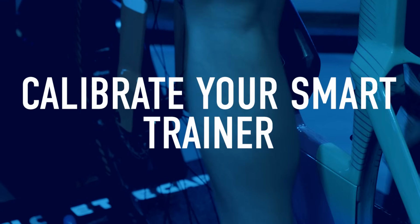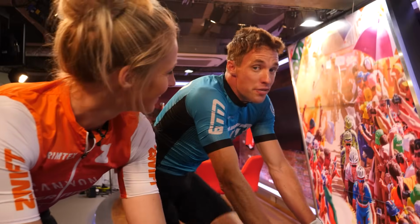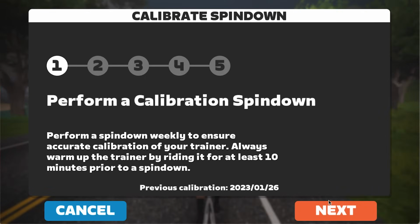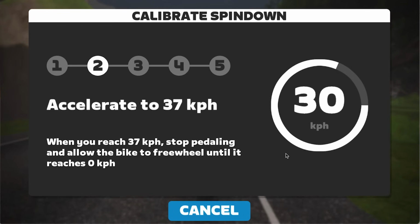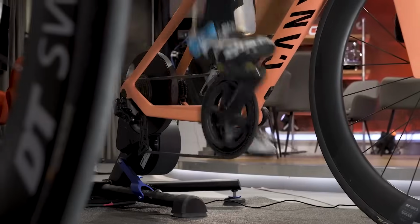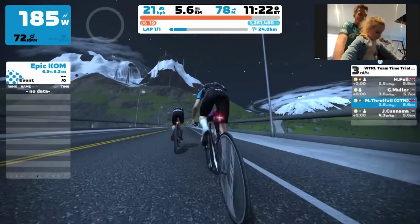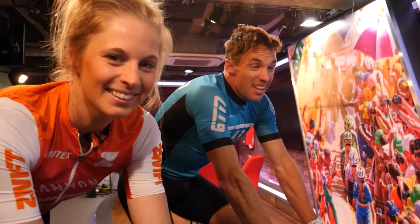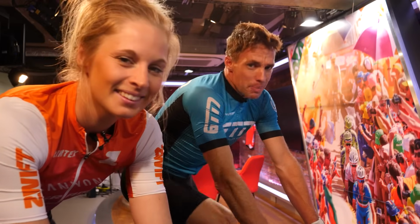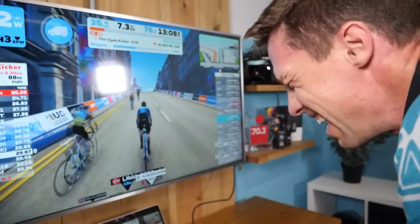Definitely make sure you calibrate your trainer often. Yeah, Zwift recommends you calibrate your trainer every time you move your trainer, or at least every 7 days. Either way, you should calibrate it often. You don't want your trainer lying to you and telling you that you're pushing more power than you actually are, because race day is going to be a bit of a shock to the system then. You also don't want it under-reading and making you really suffer and not feel good, especially if you're racing on Zwift. So make sure you calibrate that turbo often.